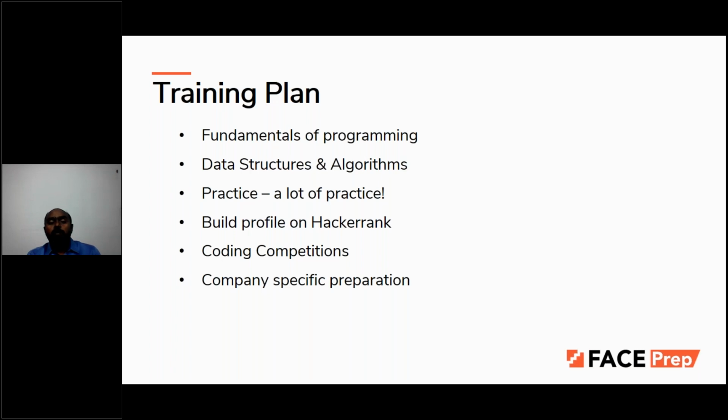plan is company-specific preparation. See, members of the training and placement community understand that there are different recruiters and they have very specific ways in which they ask questions in the placements. We've seen this in IT service companies, right? For example, TCS follows a very similar pattern over the years. Infosys follows a very, very similar pattern, right? Year on year, the pattern undergoes minor changes, but largely it remains the same.